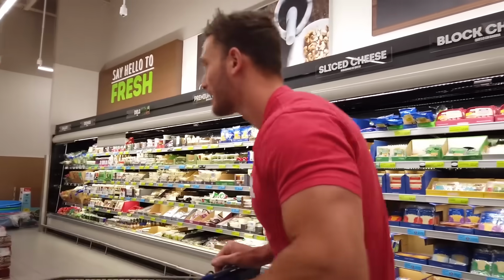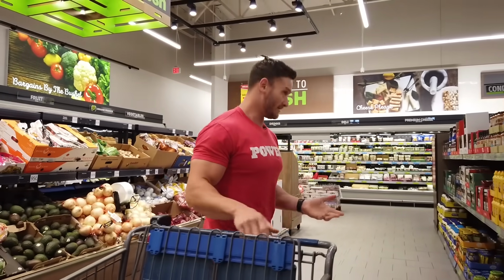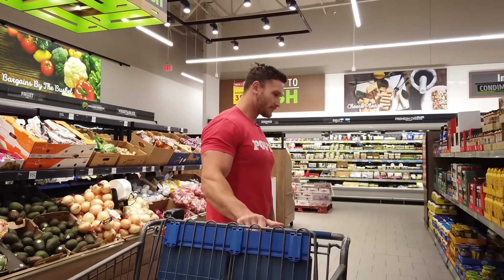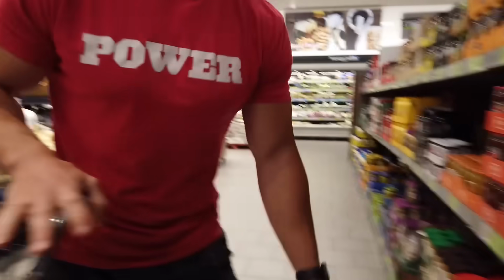Actually, let's go this way. You know, sauces, obviously on keto, hit and miss. I'm very, very, very wary of peanut butters because they're usually full of junk.